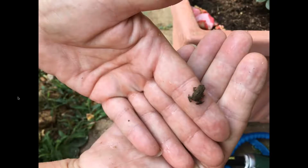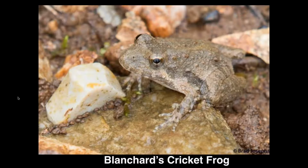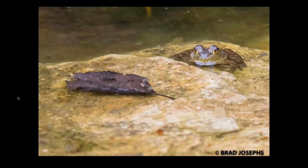And then these Blanchard's cricket frogs, when they get big enough, spread out, these tiny little guys, and there can be hundreds everywhere, just popping all over the place around the pond. And they go into our gardens. We have vegetable gardens too, I'll talk about next week. And they're a fantastic way to get rid of chiggers and ticks and small insects that are maybe a pest to you or a pest to your garden. So there's another Blanchard's cricket frog, tiny little guy.